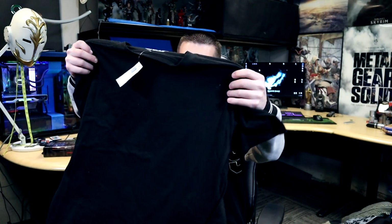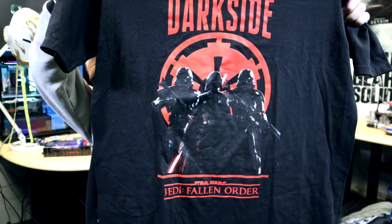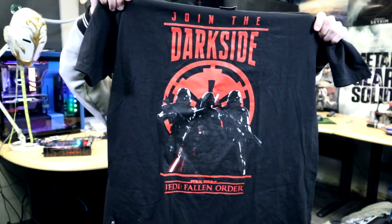Next up is a couple shirts related to Star Wars Jedi Fallen Order. This one here says Join the Dark Side. And you have, as I was talking about, the second sister with the Sith Troopers. So I thought that was a really nice shirt. Like I said, these were at Hot Topic.